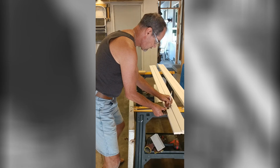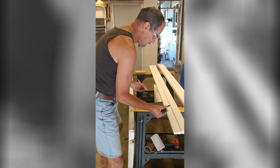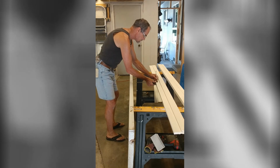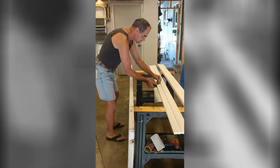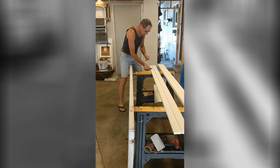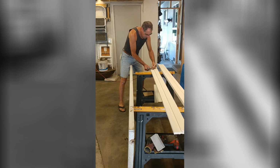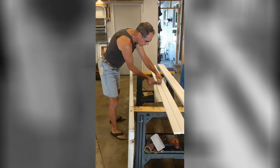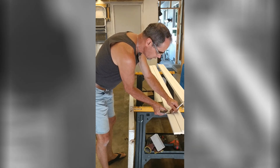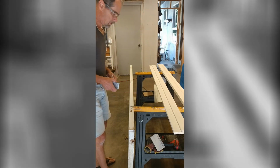Transfer that measurement. That's how deep the hinge plates can sit into the jamb. Okay, that's where the hinges are going to get mounted.